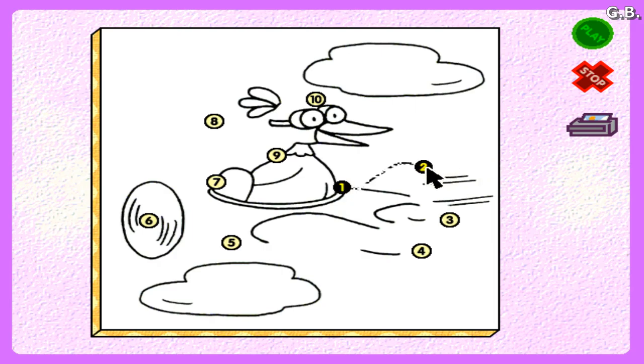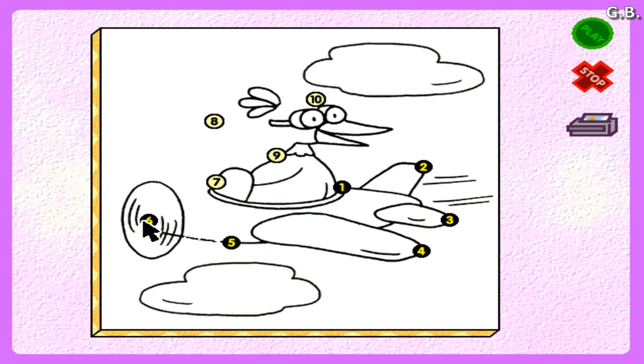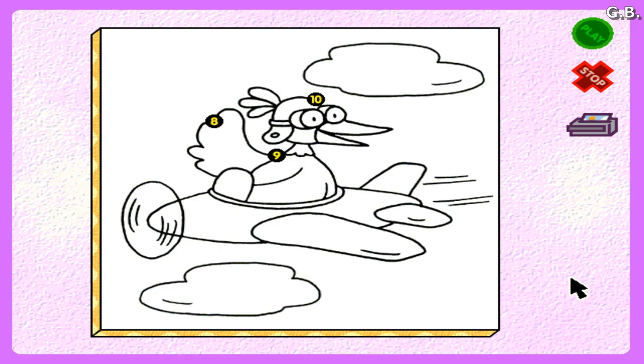2, 3, 4, 5, 6, 7, 8, 9, 10. Good job! You can count! Click here if you want to print the picture. You can color the picture after you print it.